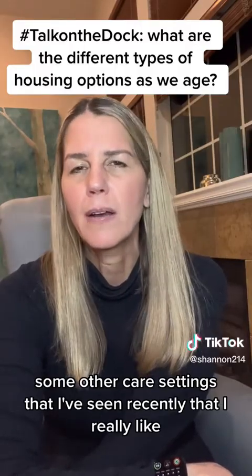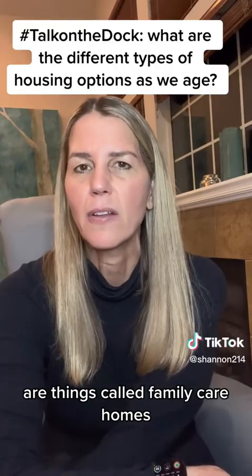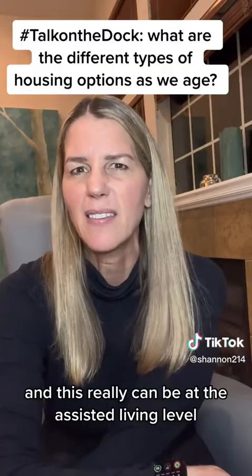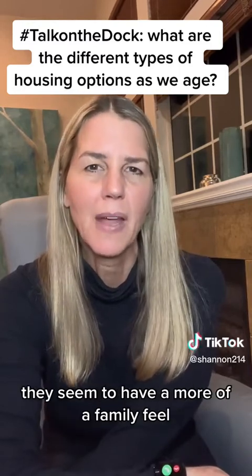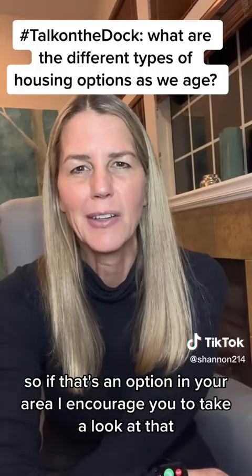Some other care settings that I've seen recently that I really like are things called family care homes. And this really can be at the assisted living level. I've really enjoyed visiting those places. They seem to have more of a family feel. So if that's an option in your area, I encourage you to take a look at that.